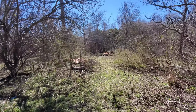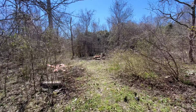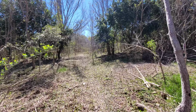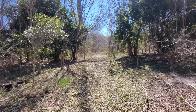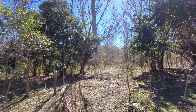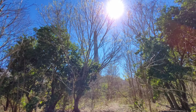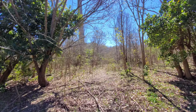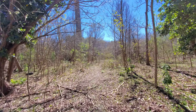It is quite a ways into the woods from the road, but you can almost see a path to follow. But either way, you won't get lost because just up ahead you can see the tall smokestack that is left behind. That's where we're going. That's our destination, to make it to that smokestack. Hopefully not encounter any critters along the way.